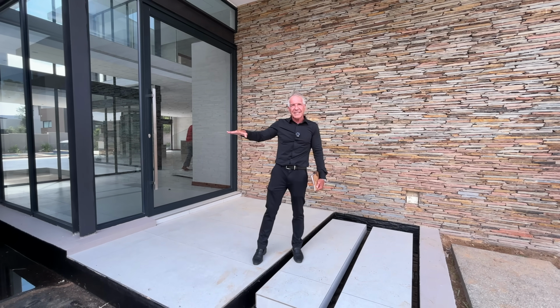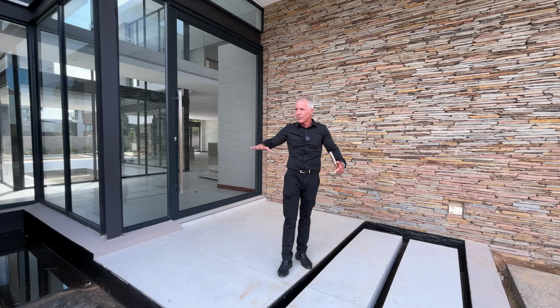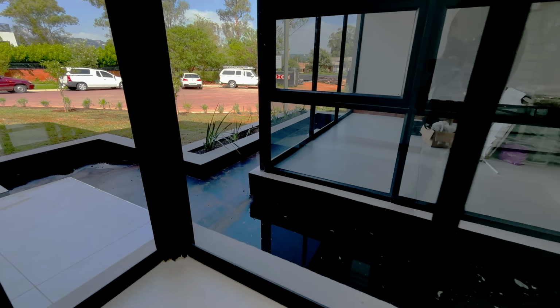So when you're in the study, it'll actually be very close to the level of the floor, so you almost feel like that study is sitting inside the water.